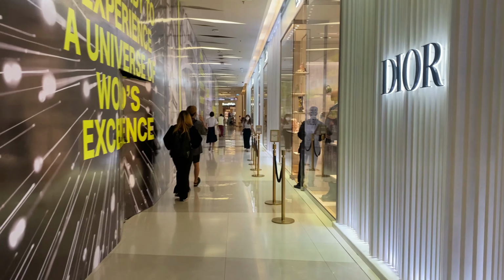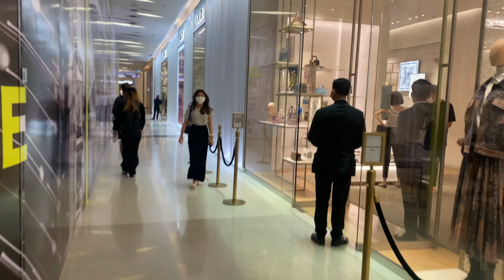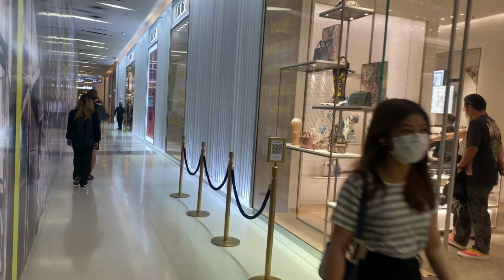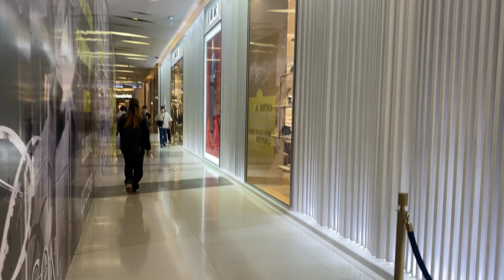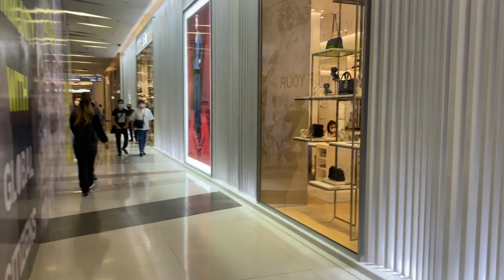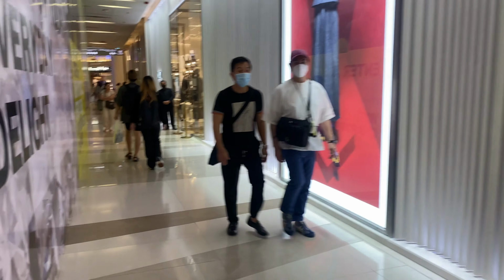And guys, once you enter Siam Paragon, you'll notice that all of the luxury brands are actually here, like Dior, LV, Fendi, Prada. So if you're into luxury items and bags, then this mall is for you.